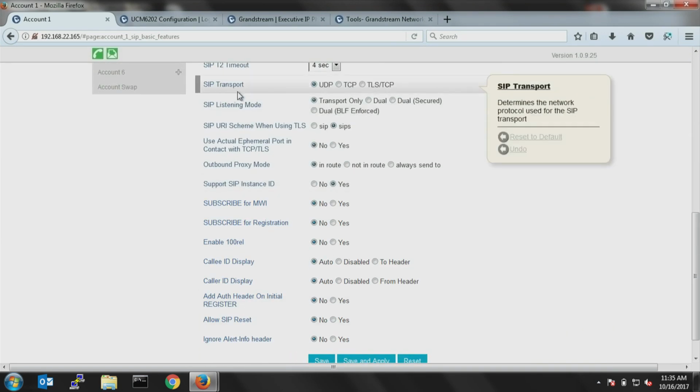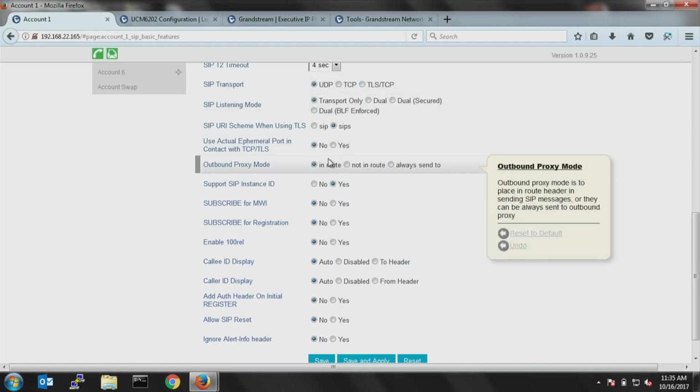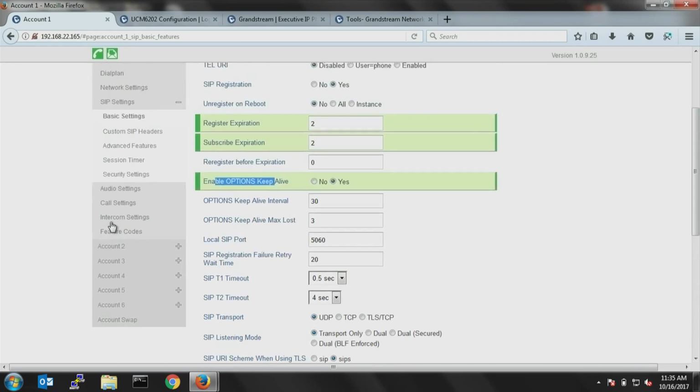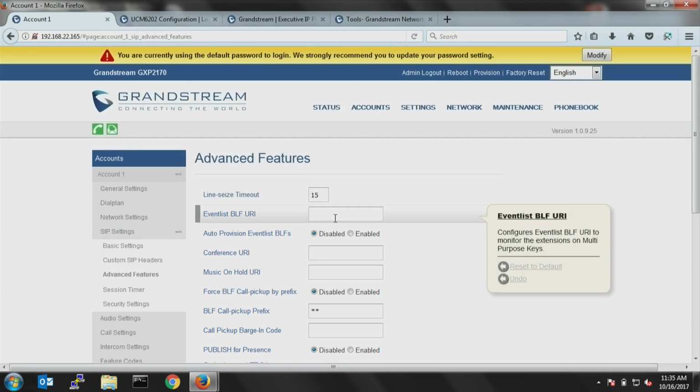Then next you have some other options here, like in case you're using UDP or your carrier told you to use TCP or TLS. This is where you make those changes. So next we move to advanced features. The main setting that I would like to talk about in this page is the event list BLF.